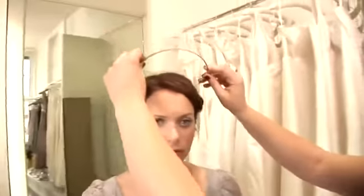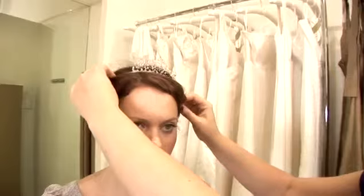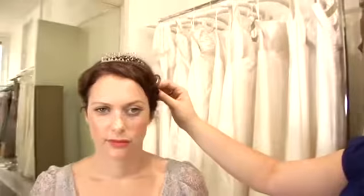You can have a more classic tiara, which is quite high at the front and very sparkly. Now this suits really well if you're going to wear a veil. Tiaras sit on the top of the head. Now any good hairdresser will help you disguise the tiara so it looks like part of the design, and your hairdresser will style your hair around it.